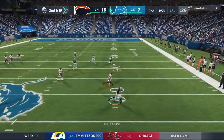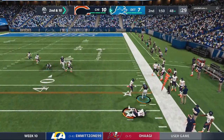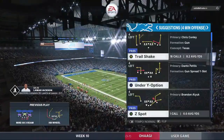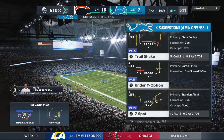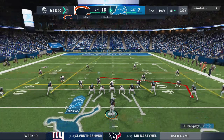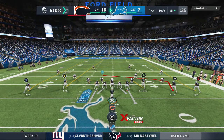After the incomplete pass, here now is 2nd and 10. To throw again. Jackson completing it to the right side. Johnson. And they're well past midfield, just a yard or 2 shy of the 40. The Lions will use the first of their timeouts as they'll head to the sideline and talk over what to do next.